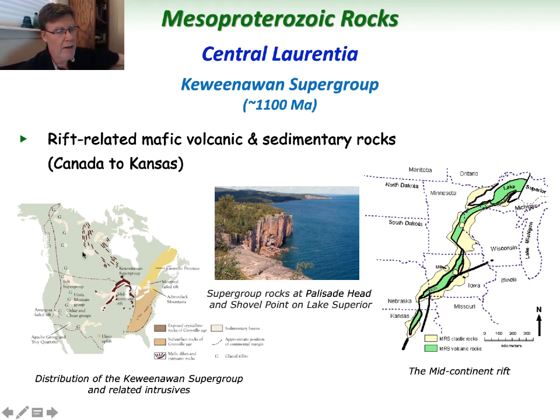Farther up into Canada, we don't see the volcanics, we see more of the intrusive part of it. And so these are the mafic dikes that are related to this rifting event. This is an area on Lake Superior where the rocks are actually exposed at the surface.